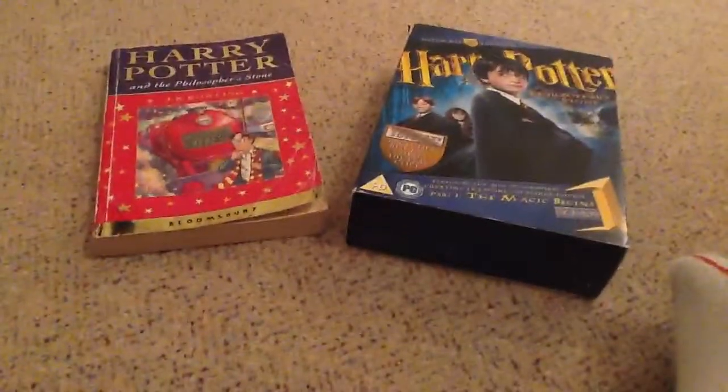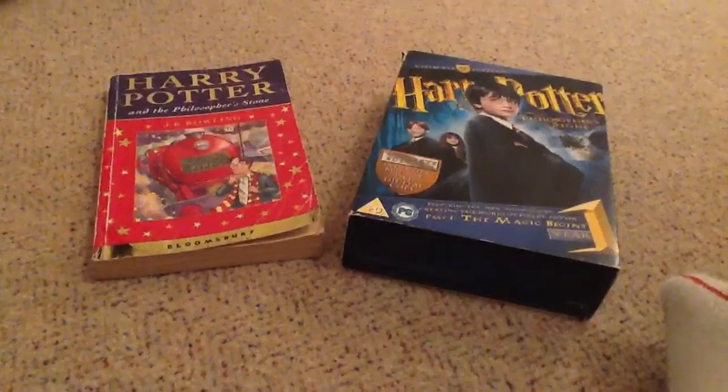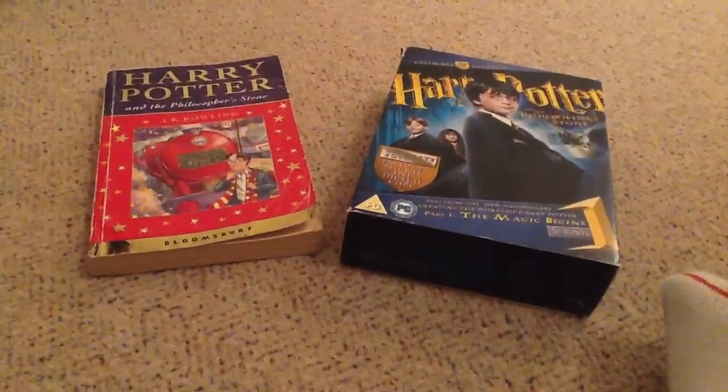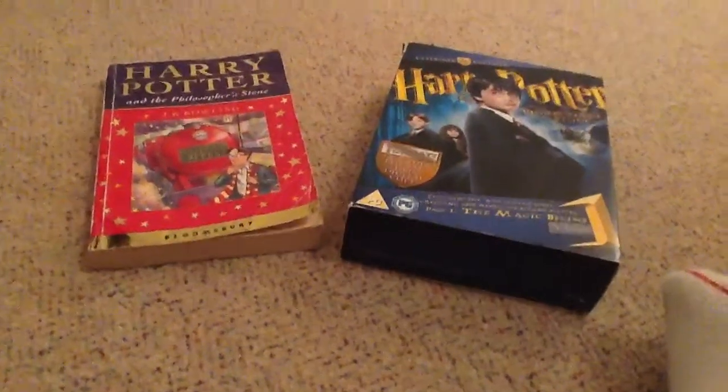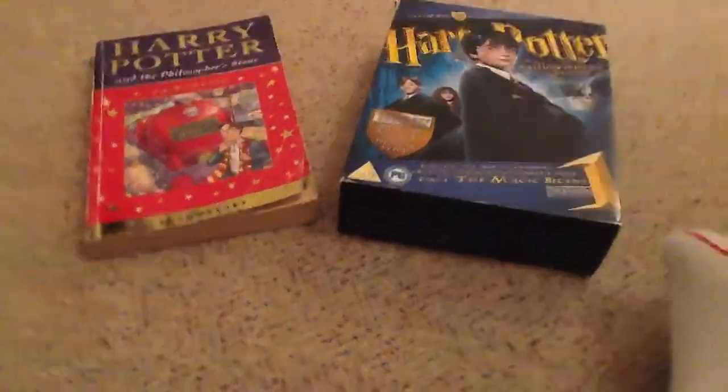So yeah, out of 10, I'll give the book an 8, and the film, I'll give it an 8, because they're both good. I do like them very much.